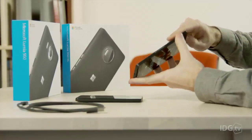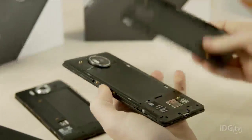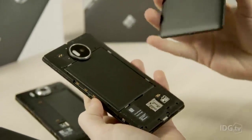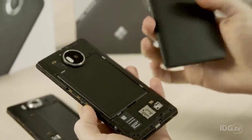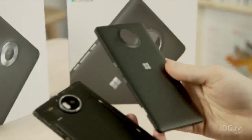It's the same deal on the XL model. Things look pretty much the same, and you can get different covers if you want to spend 30-odd quid. We've seen some nice leather alternatives if you want to jazz things up a little bit.